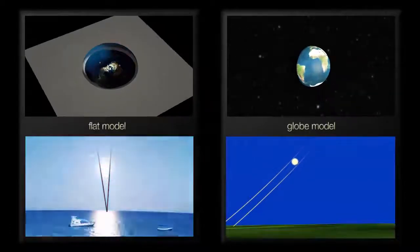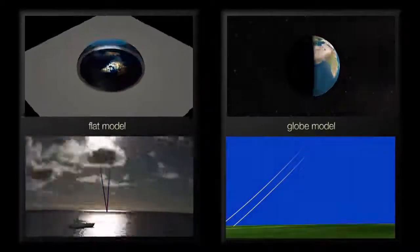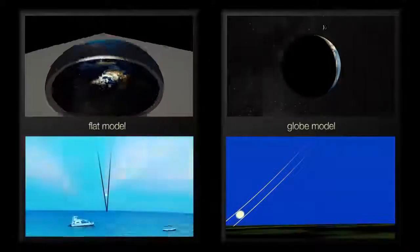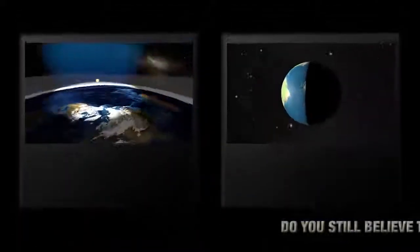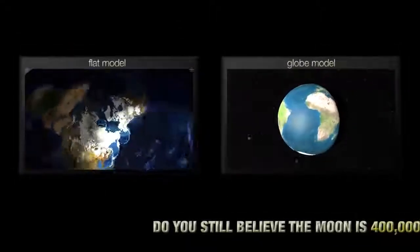Wow, so after seeing that, it seems pretty obvious which model reality actually fits best. And it's not the globe model we've been taught for 500 years, and wow, all our lives. Man, we've been sucked in.